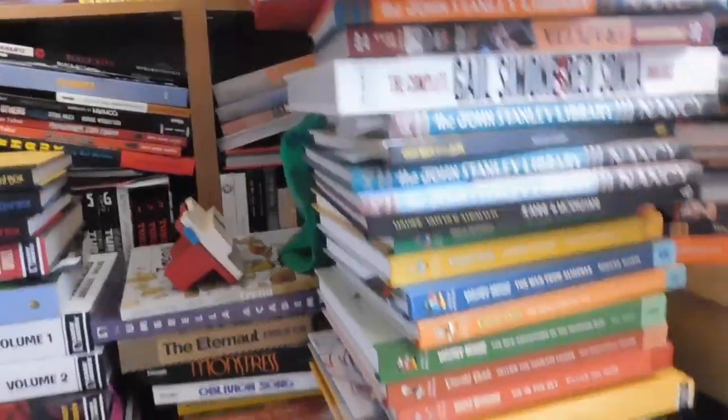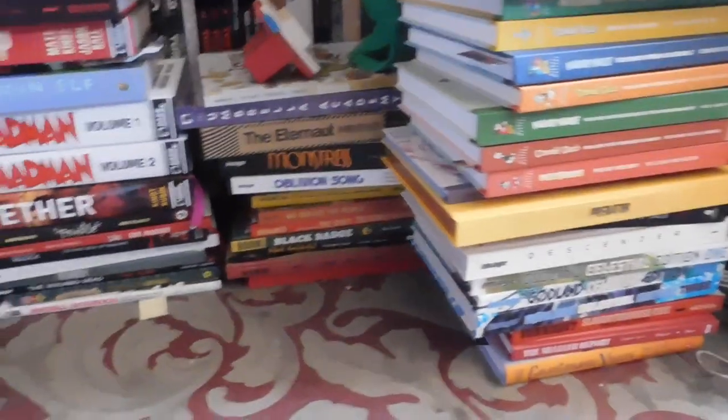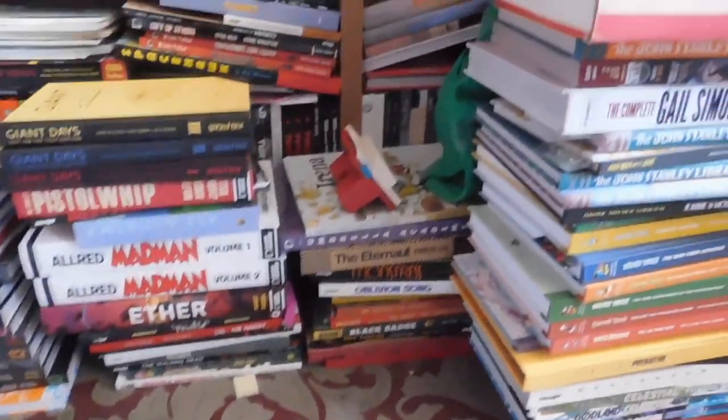There's a pile of them stacked in under here somewhere too. And there's some more stacked here ready to go. And in here is my European section, including my much beloved Moebius books hiding there. I wish I could get them out.